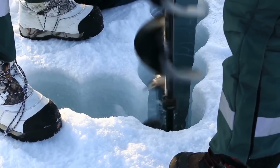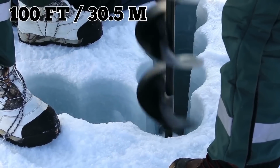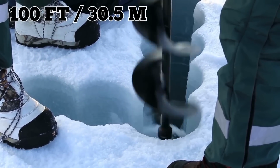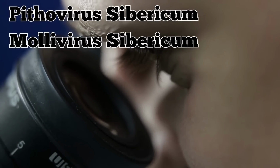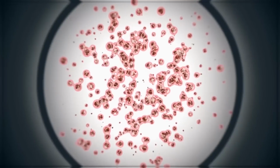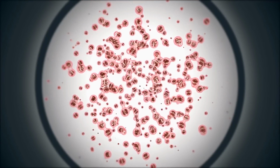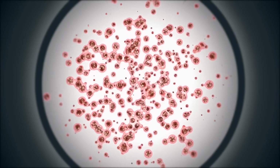But that's exactly what they did in 2014 after discovering the prehistoric pathogens frozen 100 feet, 30.5 meters underground. Dubbed Pithovirus sibericum and Mollivirus sibericum, these so-called giant viruses are big enough to be seen under a standard microscope. They became infectious very quickly after they were revived. Thankfully, as single-celled organisms, they don't pose much of a threat to humans.